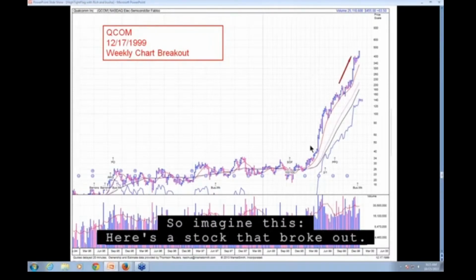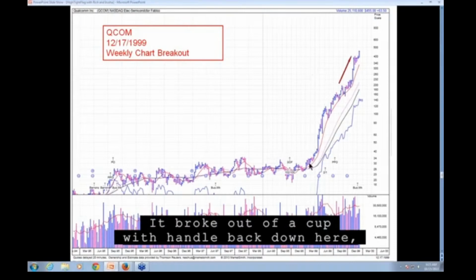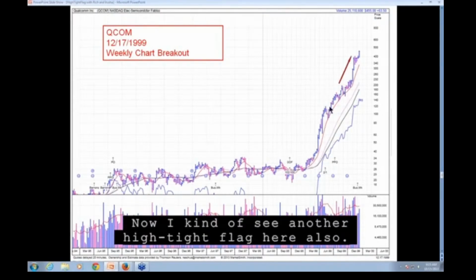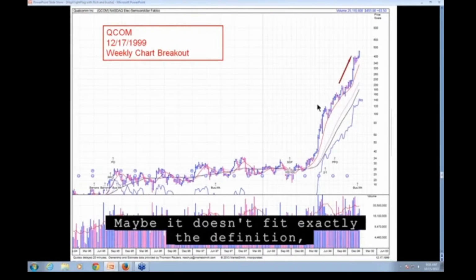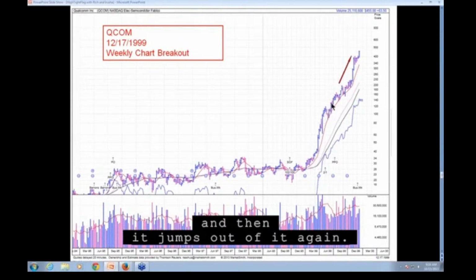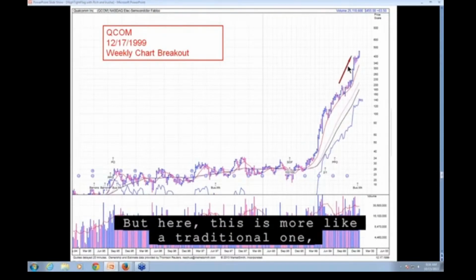So imagine this. Here's a stock that broke out of a cup with handle back down here, goes on this amazing run. Now, I kind of see another high tight flag here. Also, maybe doesn't fit exactly the definition, but strong move up, doesn't get too much back, has a nice shakeout and then jumps out of it again. But here, this is more, I guess, a traditional one.